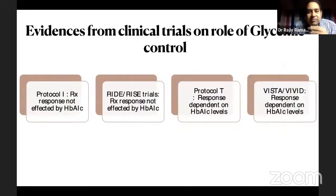We have mixed evidence from clinical trials on the role of glycemic control. The trials done a couple of years back, the Protocol I and the RISE and RIDE trials, didn't find any relationship between HbA1c and the treatment response in DME. But the newer trials, Protocol T, VIVID, and VISTA, did find an association: people who have poor glycemic control tend to do a little worse as far as anti-VEGF response in DME is concerned.